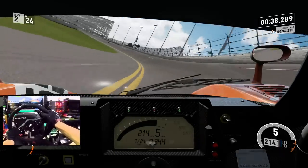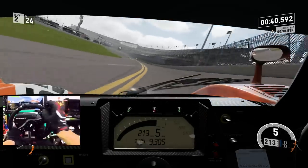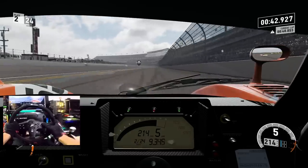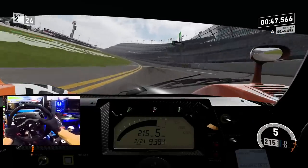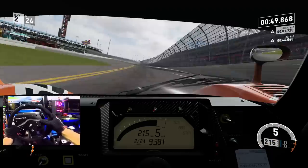Now, on the console, I have noticed that the RPM gauges do not work on the console version, only on the PC, it feels like. This man has gone out front, man. Look at this. These laps are taking forever. That's two. We need six.